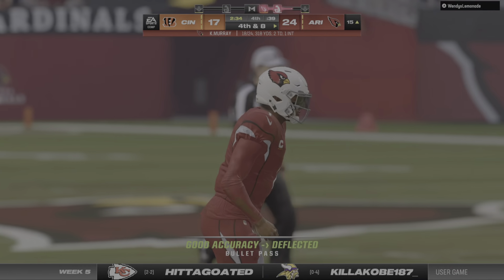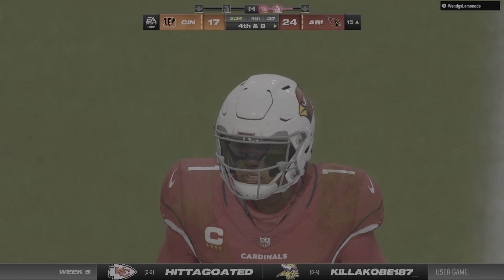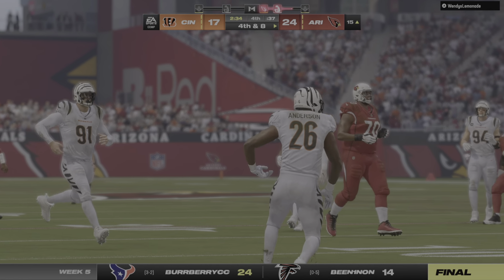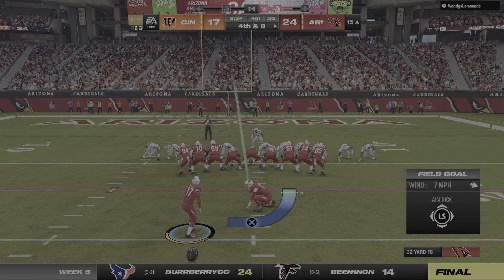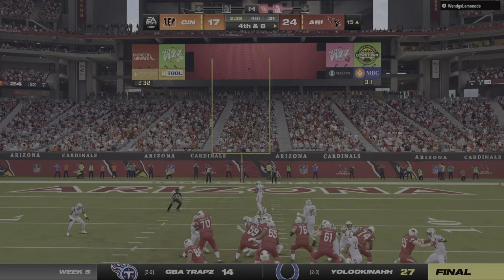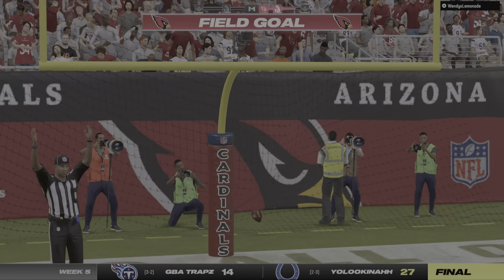Now, meanwhile, a pass that should have been intercepted, but it winds up falling incomplete. What an excellent defensive stand there in the red zone. Nice tight coverage. They certainly recognized how important it was to bring up 4th down here. So here we go. Maybe the biggest kick of the game forthcoming. This to make it a 2-score game. Prater's kick is good, and that will extend their lead even further.